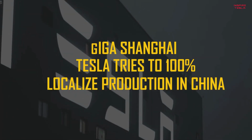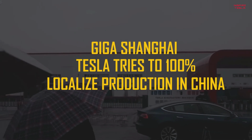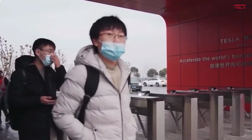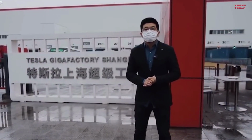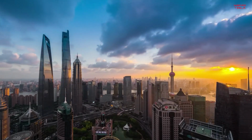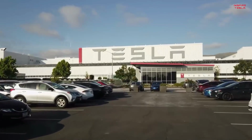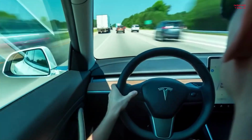Giga Shanghai. Tesla tries to 100% localize production in China. Elon Musk is going to cover the world with his Gigafactories that take less than 1 year to construct and can produce up to 500,000 cars a year, with a lot of parts and services localized in the target market. You probably know that Tesla sees China as the huge prospective market and is ready to invest money to make Chinese people choose Tesla EVs instead of buying local brand vehicles.